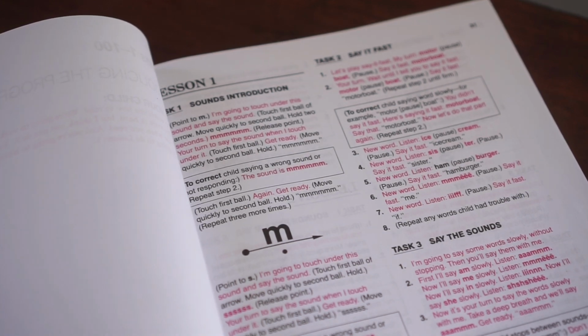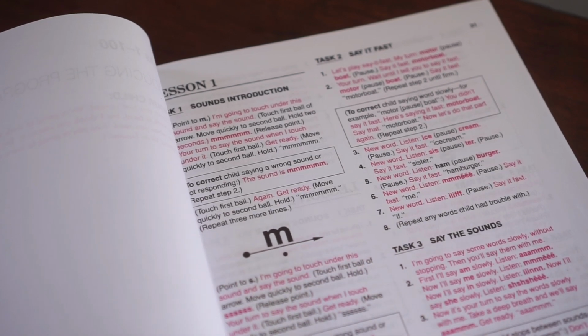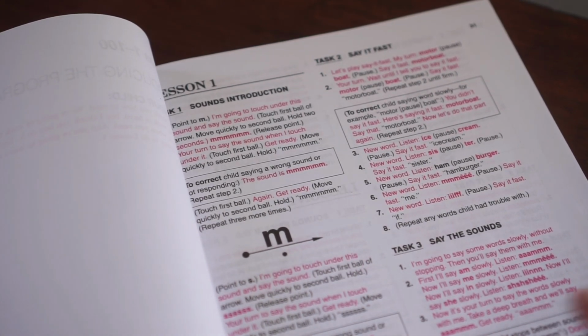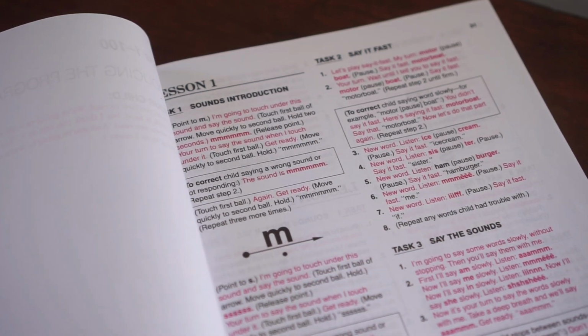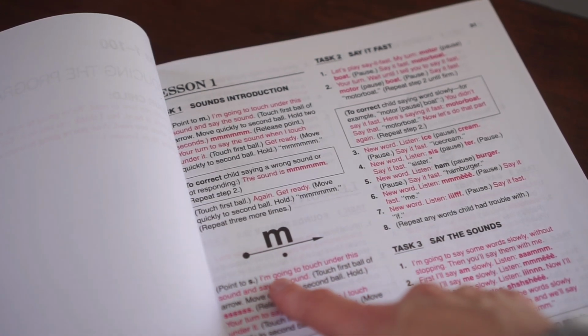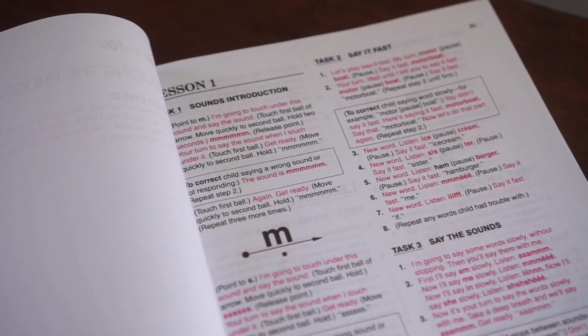But yeah, it says, I'm going to touch under this sound and say this sound. So you're going to touch the first ball of the arrow, move quickly to the second ball, hold for 2 seconds, and then you'll say to your student, okay, now it's your turn to say the sound when I touch under it, so get ready, and then you say the sound together. So you're going to touch under that, and then you're going to say, okay, it's their turn to do it, so then they're going to do it.